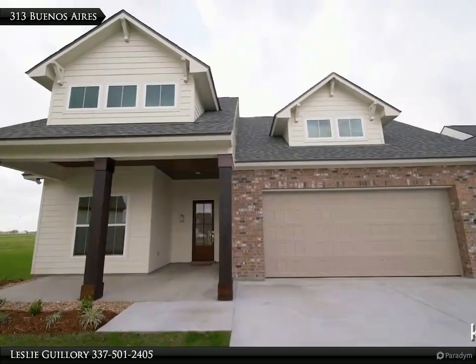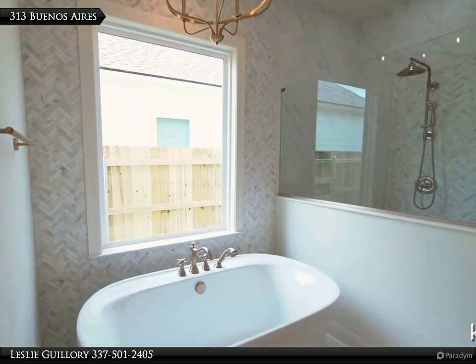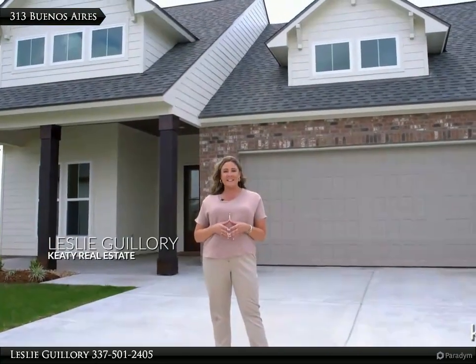Open house, 2:25, 11 a.m. to 1 p.m. Almost complete, ready for a 30-day close.